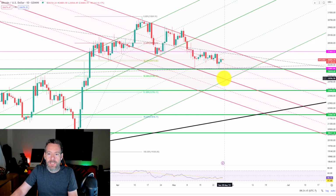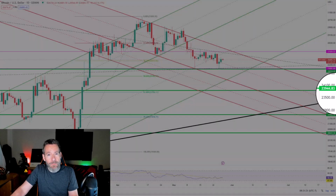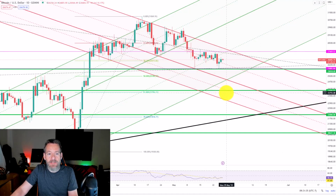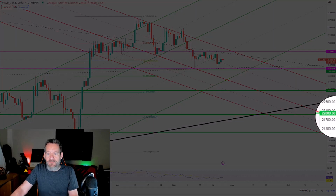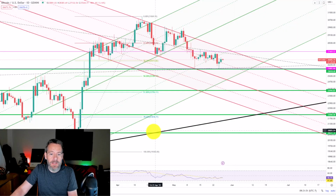Looking at our parallel channels, you can see that we've got another level of support somewhere around $25,000. And after that, we go down to the next level, which is around $24,115. Or if we look at the past, $23,944. If that low breaks, we've got an air gap, and it's going to be much longer before Bitcoin's going to find any kind of support. With a bottom down here at $22,000, followed by a key level of support at $20,627, and finally the low of 2023 at $19,300.